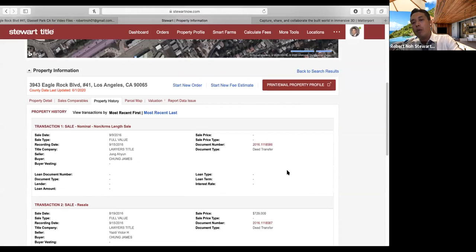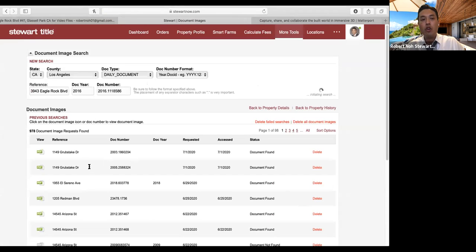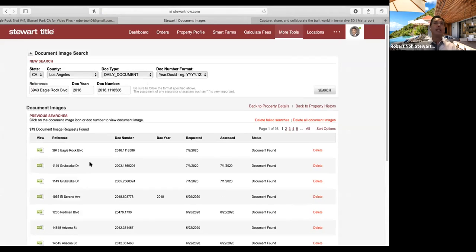But when you look at the little link over here and click it, you'll be able to pull out all those recording data. So for example, during the weekend, one of your clients calls you and says, hey, Robert, I need to see who's on the title. Because when you look at the profile, when it gets to who's holding the title, it will only show you the minimum.